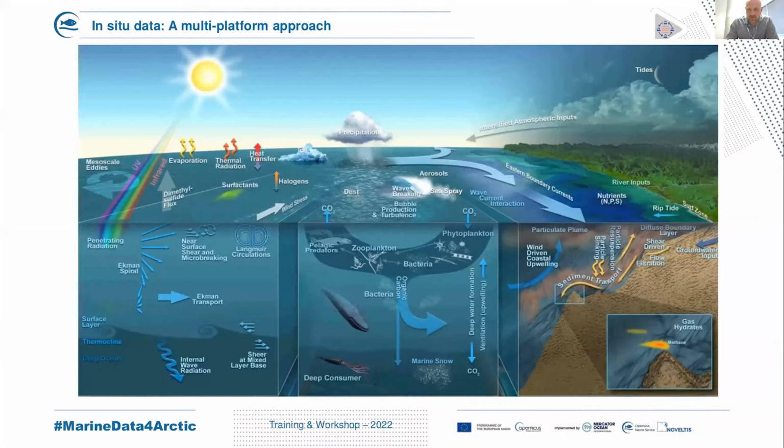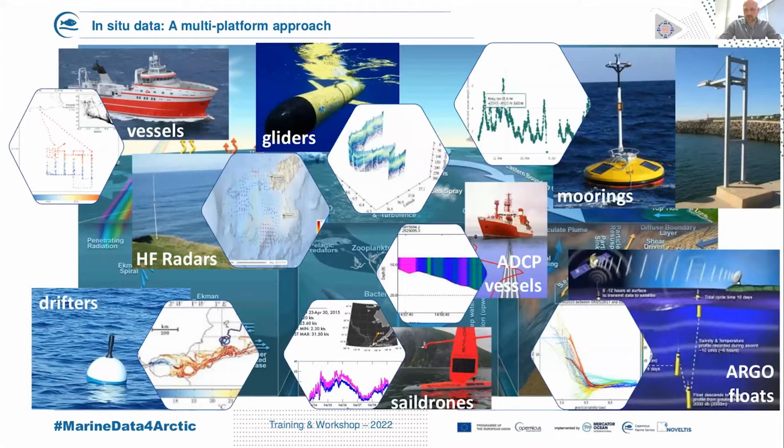And there's a lot of processes that we are trying to resolve, both in the observations and in models, to be able to predict the ocean and understand what's going on. So to do that, we need a multi-platform approach. So this is showing some examples of the data sources that we include in the in-situ tuck products.